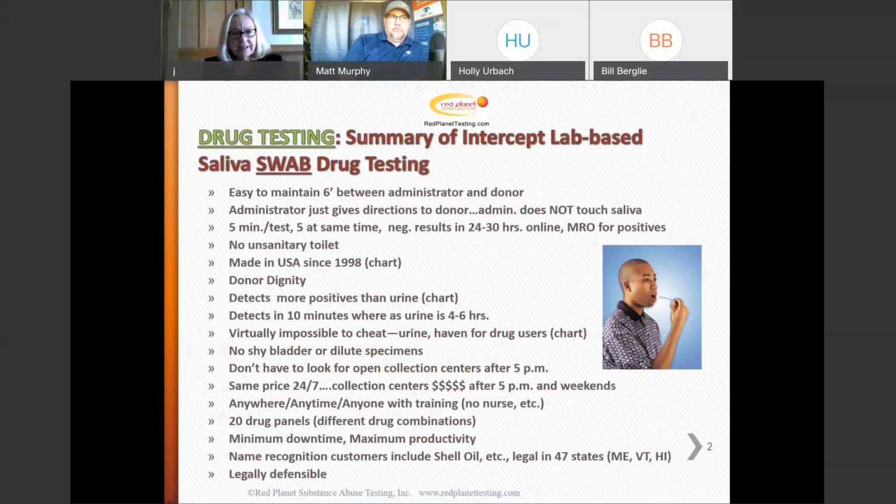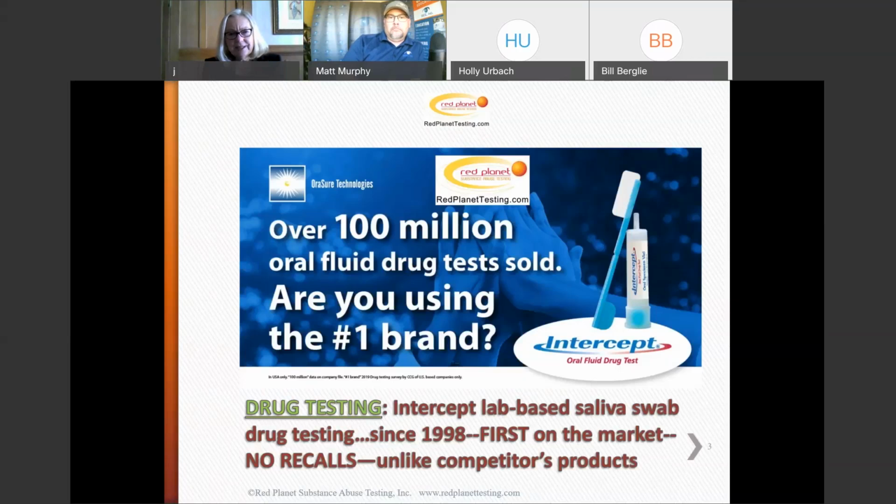Name recognition customers, and these are name recognition, Shell Oil, Kroger's, Publix, et cetera. It's legal in 47 states. It's not allowed in Maine, Vermont, or Hawaii. And yes, it is legally defensible. It has been to court 12 times and has never gone beyond the deposition stage. So that's the other comment I hear: well, I can't use it because I don't want to do this, that'll increase my liability. Well, no, it won't.